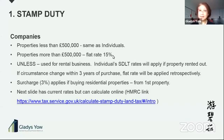Wow, you say, that is pretty high. However, if you are planning to rent it out on a commercial basis, i.e. not to the directors of the company, not to their husbands and wives and relatives, commercial rent, then you pay the normal rates. So same as individuals with the 3% surcharge.